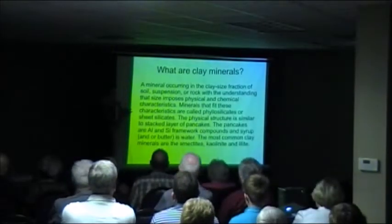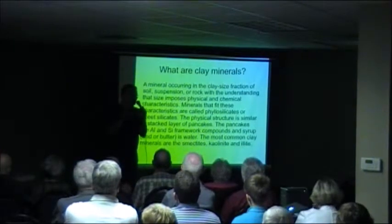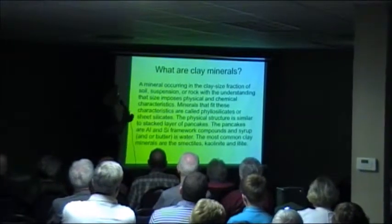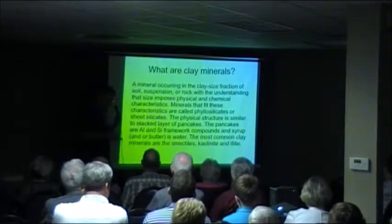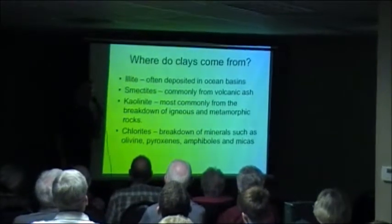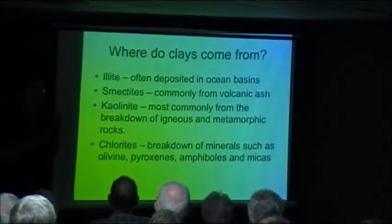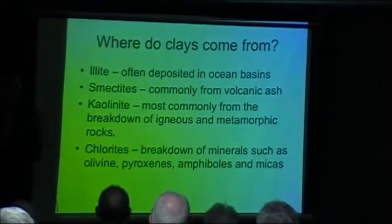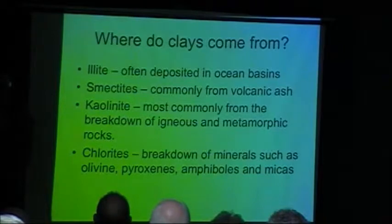The primary common clay minerals are smectites, which is bentonite, that's the kitty litter stuff, kaolinite, and another one called illite. And so where do these clay minerals come from? Most clays come from the breakdown of other rocks. Basically, you're losing all those other elements, and all that you're left with is aluminum and silicate.